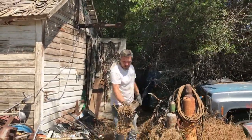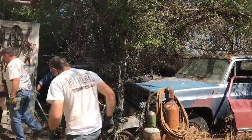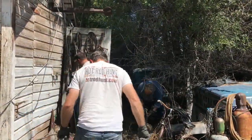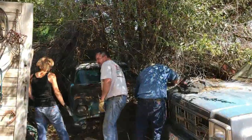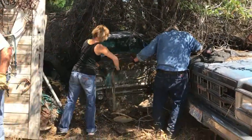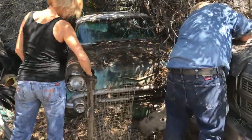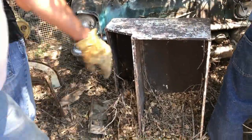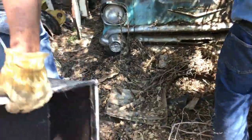Chris got the heaviest one. Hey Chris, it's got Teton County plates on it. Does it really? Yeah. What year are they from? Those are like 71. Oh, it's a cage. Good thing there's nothing in there. That's an oil rack. It is, isn't it? Yeah, I think so.